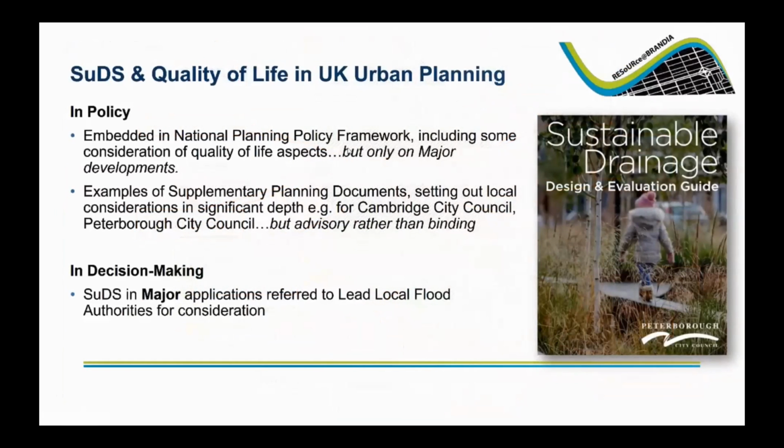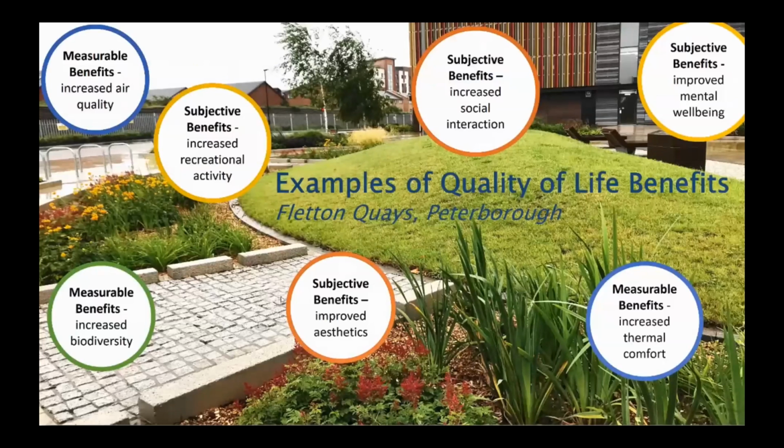That brings me to the improved quality of life index in this project. In the UK, the policy embedded in the National Planning Policy Framework includes some consideration of quality of life, but only on major developments. But when it comes to locals, it's advisory rather than binding. And in decision-making, such major applications are referred to lead local flood authorities for consideration.